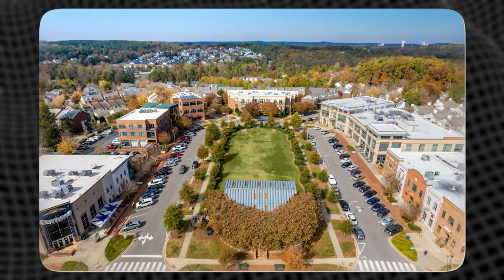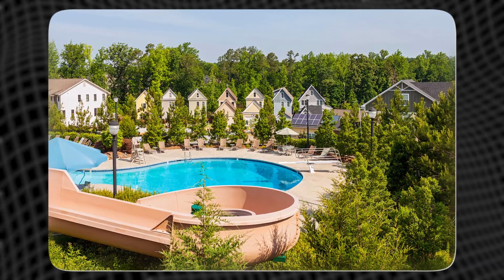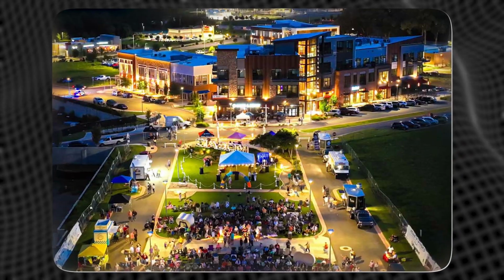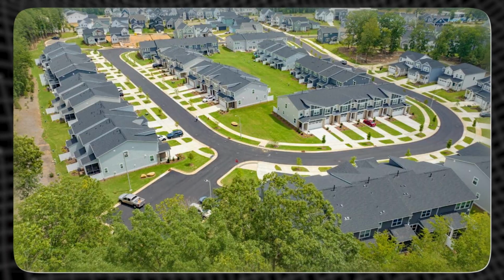This part of Chatham County has been growing rapidly over the past decade as development has expanded south from Chapel Hill and north from Pittsboro, and Briar Chapel has played a huge role in that. While it was one of the first master plan communities in the area, it's definitely not going to be the last. Chatham County's other major master plan community, Chatham Park, is just 15 minutes down the road, and that community is going to completely transform the region with over 20,000 homes across 8,000 acres. You can check out my whole video about that right here.